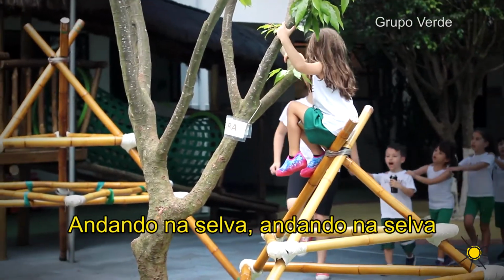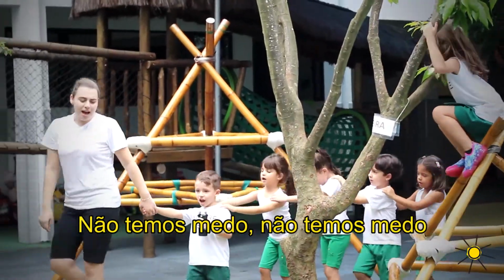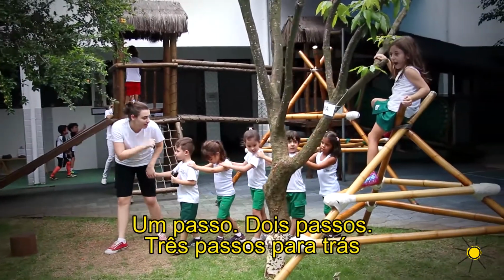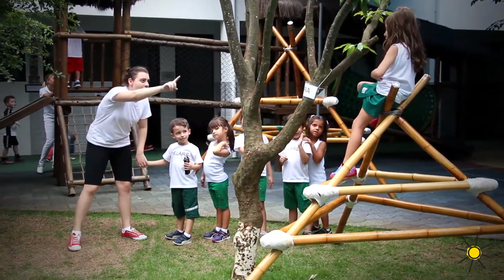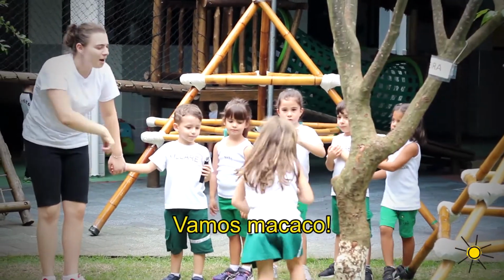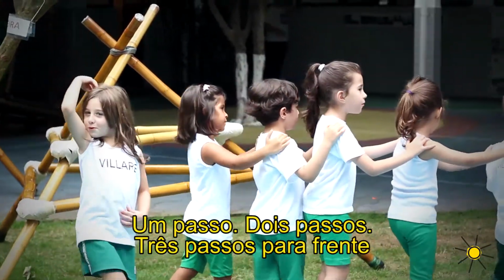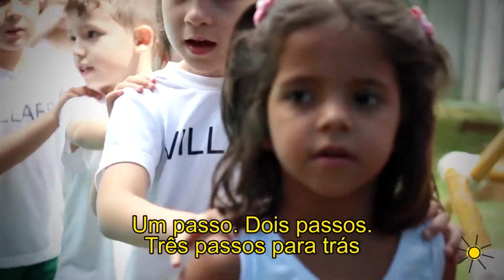Walking in the jungle, walking in the jungle. We're not afraid, we're not afraid. One step, two steps, three steps forward. One step, two steps, three steps back. Stop! Listen! It's a monkey. We're not afraid. Let's go, monkey! Walking in the jungle, walking in the jungle. One step, two steps, three steps forward. One step, two steps, three steps back. Stop!